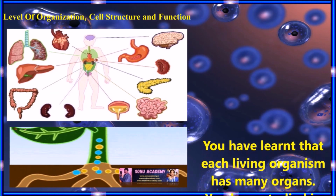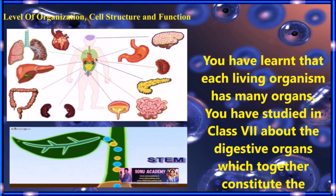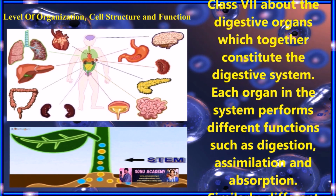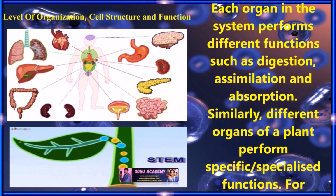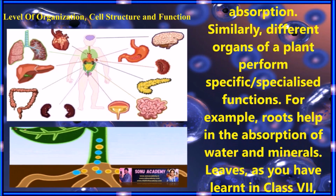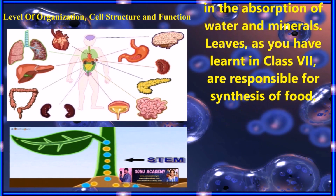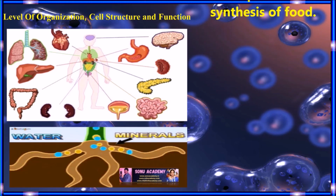Now let us discuss the levels of organization. Children, you have learned that each living organism has many organs. You have studied in class 7 about digestive organs, which together constitute the digestive system. Each organ in the system performs different functions such as digestion, assimilation and absorption. Similarly, different organs of a plant perform specific specialized functions. For example, roots help in the absorption of water and minerals. Leaves, as you learnt in class 7, are responsible for synthesis of their own food.